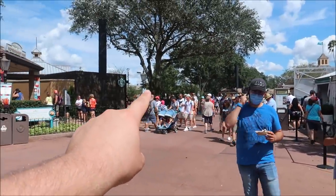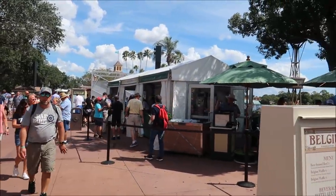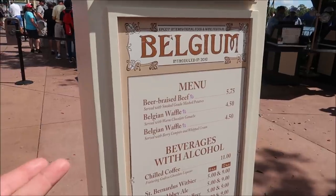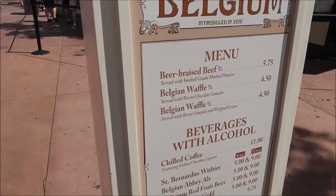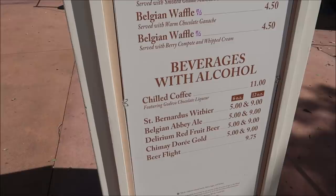It's right here as soon as you come in from World Showcase. And I must have literally just walked past it and didn't realize this brand new booth right here. So we're gonna have to try something. They've got beer braised beef. They've got the Belgian waffle. They've got a chilled coffee drink, a Belgium Abbey ale.